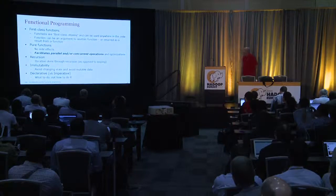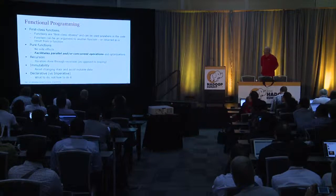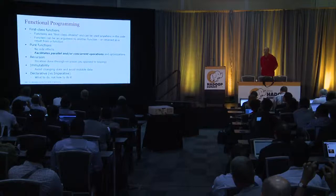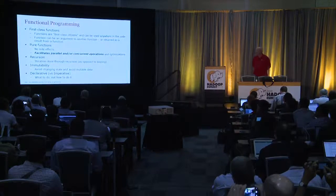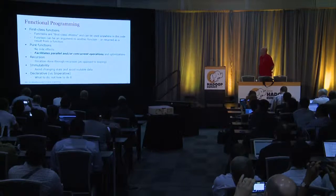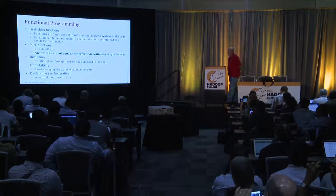So I've pulled out some of the characteristics of functional programming. There's a lot more to talk about, but for today we're just going to talk about these bullet points. What makes a programming model functional? Probably the most important thing is the idea that functions are first-class citizens. They can be used in the code like any other variable.